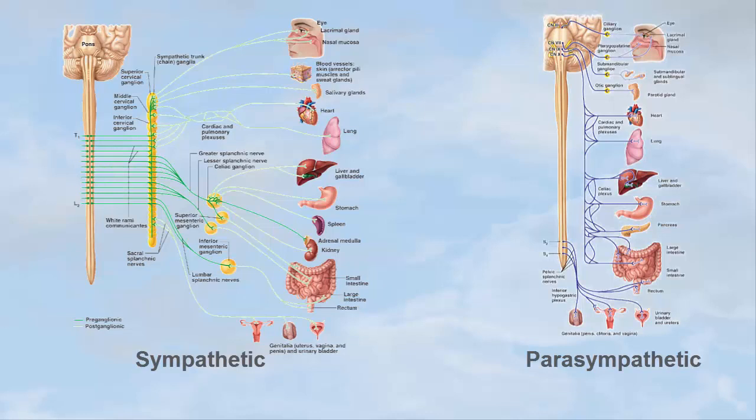Surprisingly, if the autonomic nervous system was cut off from these viscera, they would still function. It's the autonomic nervous system that makes adjustments based on the body's needs. The organism would survive without an autonomic nervous system, but it would not be able to adapt, and that could be dangerous. The autonomic nervous system is the motor control system for smooth muscle, cardiac muscle, and glands. So all of the viscera, blood vessels, and the glands of the body.